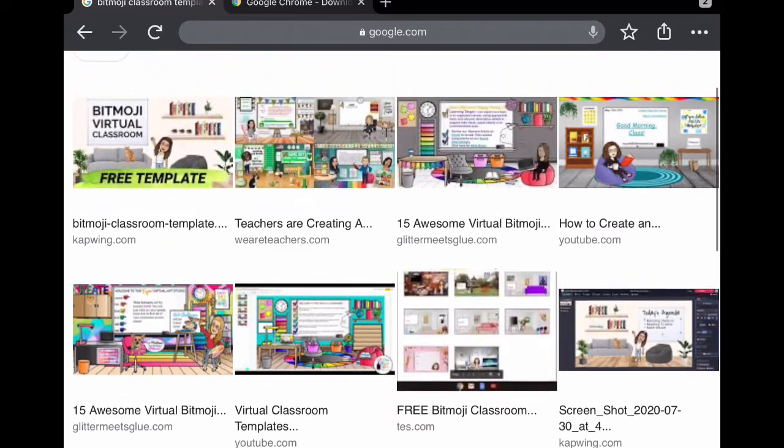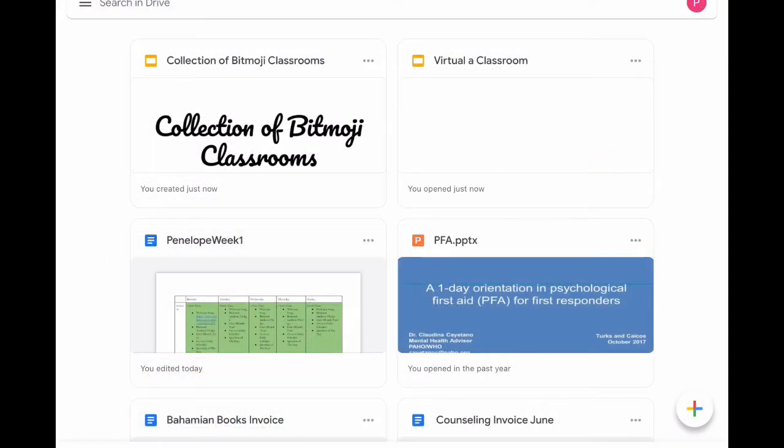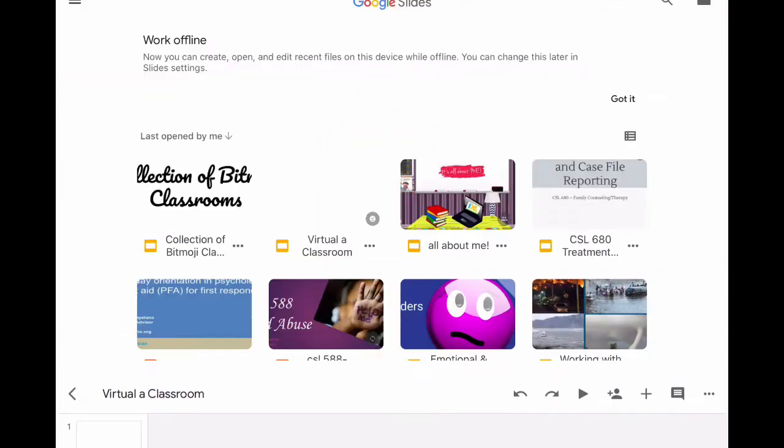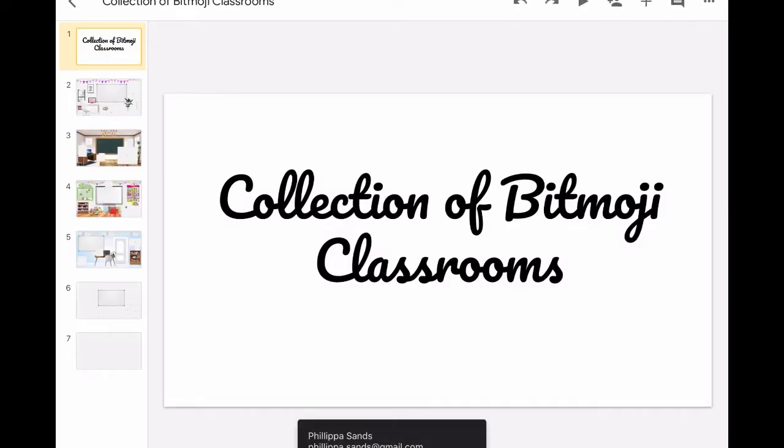Okay, let's click on this one. So I'm going to click on this free digital template and I'm going to add it to Google Drive. And trust me, your girl likes free things, so we're going to click on that one. Now we're going to go back to Google Slides and upload the template that we just downloaded.